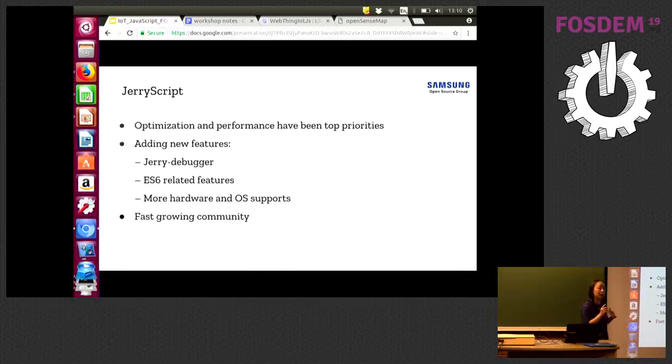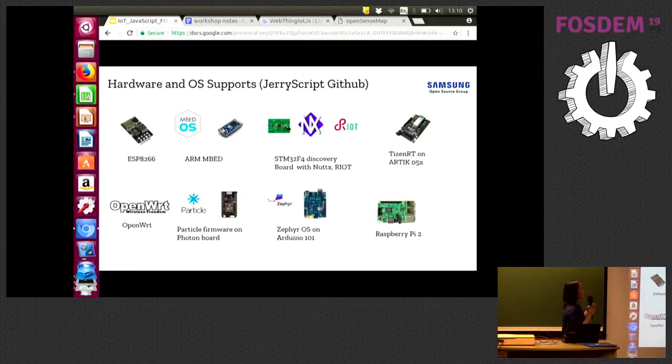And the community has really developed so fast in the last few years. Not only are the Samsung developers active, we also have committers from Intel and ARM. So this actually means a lot more OS and board, physical hardware support. This is a list of the hardware we can find. You can find the initial supporting code on GitHub.